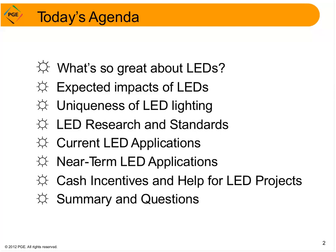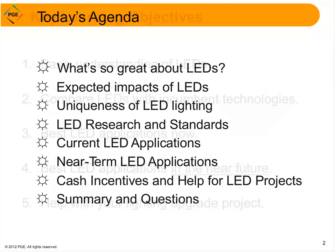Throughout the presentation, I'll be focusing on saving energy, saving money, and providing better quality lighting through a lighting upgrade project. The goal today is to supply you with information about LED lighting and energy efficiency that's going to make a difference at your place of business. So we invite your active participation today and plan to leave some time at the end to answer your questions.